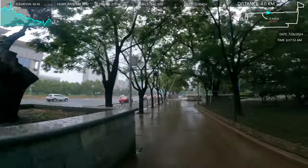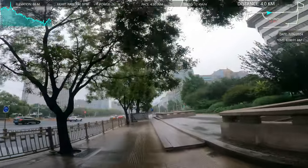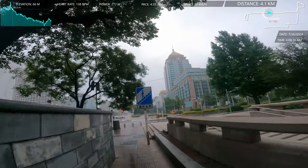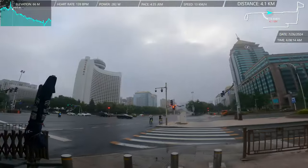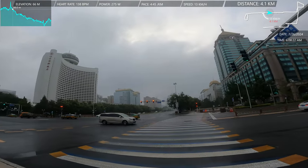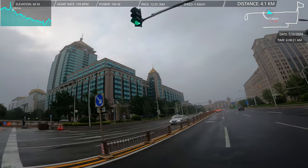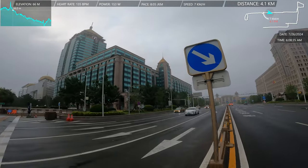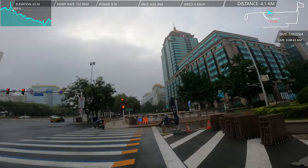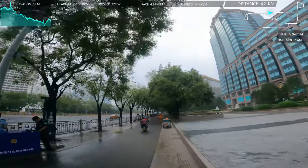Okay. That one's a bit slower. I guess I had the bridge that I walked up. I didn't get the traffic lights properly. Anyway. I think I can go. And now breaking a law in Beijing. While the police look at their phones.